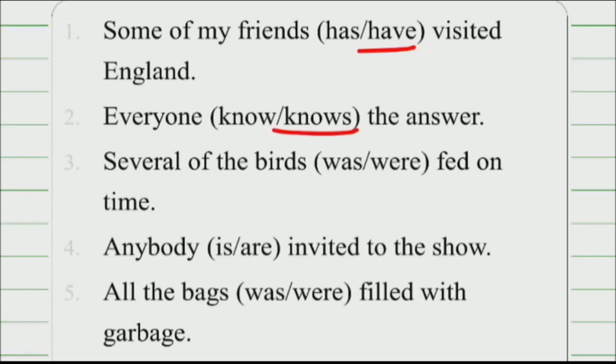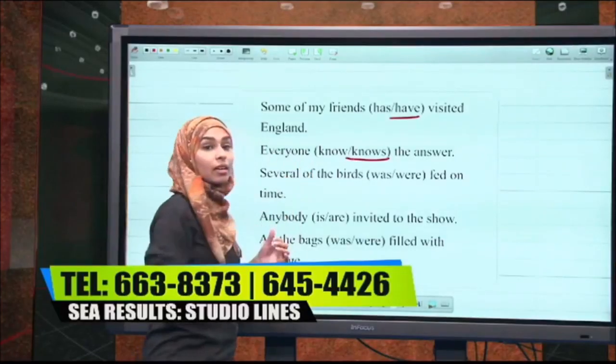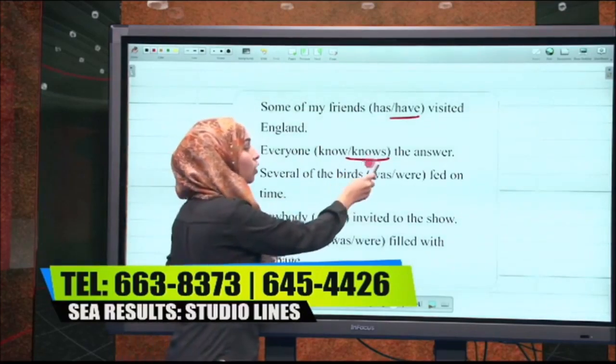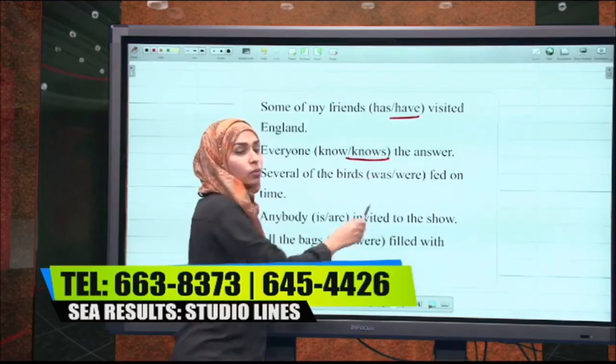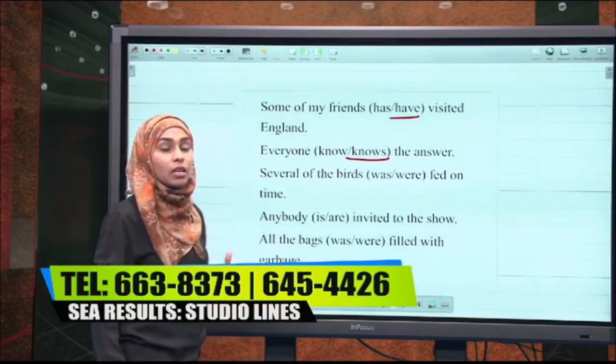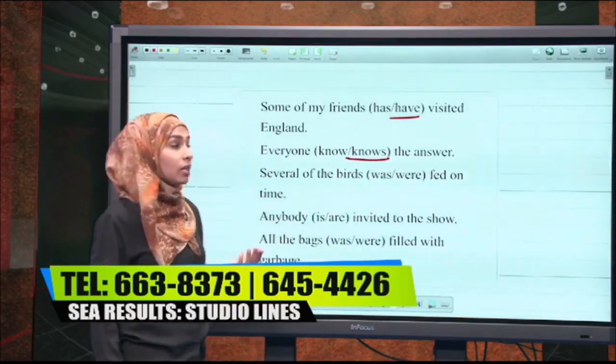So everyone is also singular in meaning, right? So it's followed by a singular verb. And if you look at this verb here, it ends in S. We have to be reminded that the verbs, singular verbs rather, end in S.